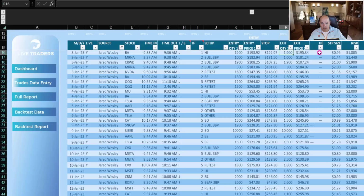I don't use this anymore. Right here, it's a drop-down menu. Did you follow your trading plan? TP means trading plan. Did you follow it 100%? Did you follow it 75%? Did you follow it 50%, 25%? I don't fill it out, but you can. So that's kind of what it comes down to.